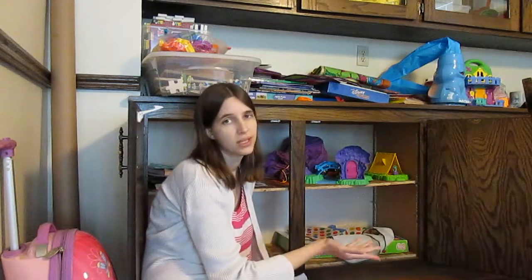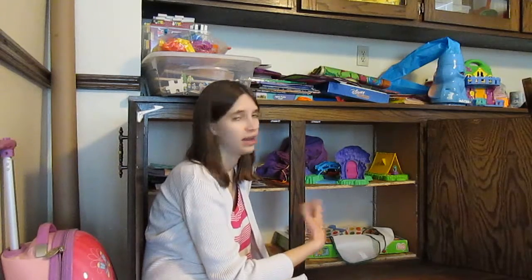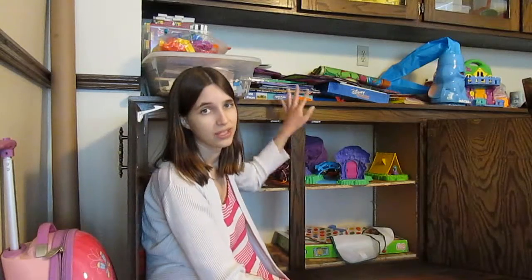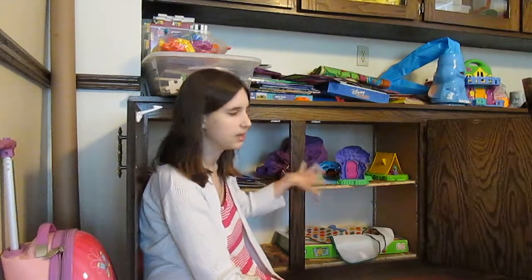Alright, so I'm in our dining room where we have basically all of our kids' stuff. This is where I keep mostly everything that isn't bigger toys or toys that I leave out for them. So I'm going to go through these drawers and then put the stuff that's up here on the shelf in here or up in the built-in cabinets, depending on where they go.